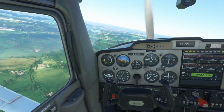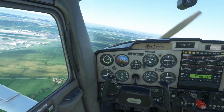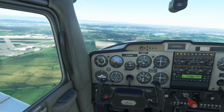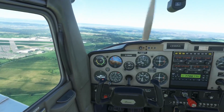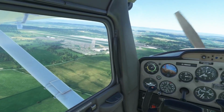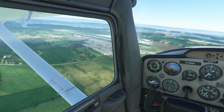Okay, as we come in now, I need to start bringing in flaps as we are a little bit low and also a little bit slow. Flaps will allow us to fly at slightly slower speed. I'm going to try and cut off the threshold of the runway, as then we don't need to glide for as long.